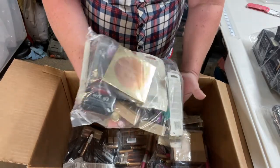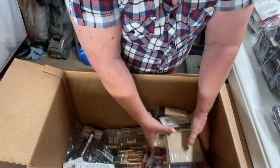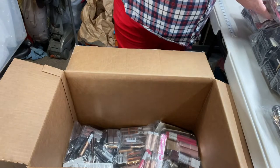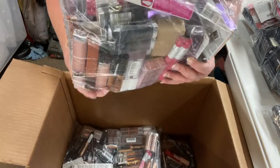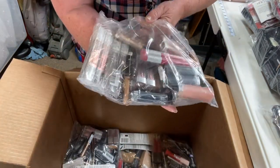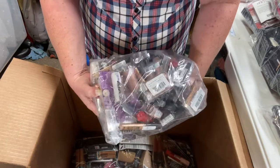And it looks like we've got stuff in here that I do not have on my store. It looks like it is all Milani. We have another bag of Milani, and again, looks like a lot of stuff that is not on my store. This I believe is Maybelline. Yep, this is a whole bag of Maybelline. I do see new products that I have not seen before. Another bag of Maybelline. These Superstays are good sellers. And another bag of Maybelline.